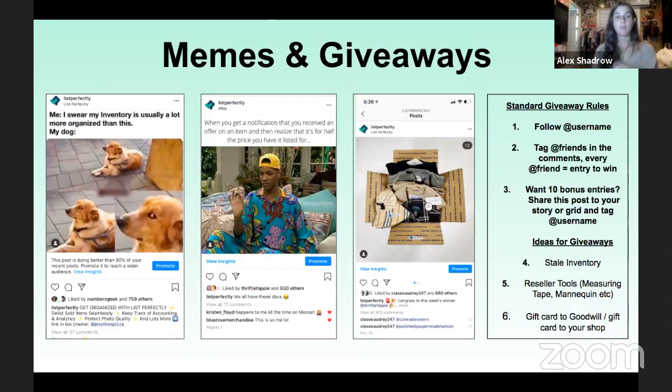So as you can see, we made this meme. It says, when you get a notification that you received an offer on an item and then realize it's for half the price of what you have it listed for. And then we have Will Smith, like, which is the vibe when that happens, and hilarious. We got 930 likes, so we're up almost double from what we usually get. 71 comments. People are sharing this, they're tagging their friends, they're laughing, and they're saving it. So this is a really great way to get people to engage with you.